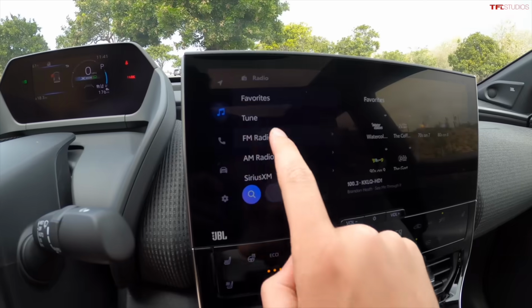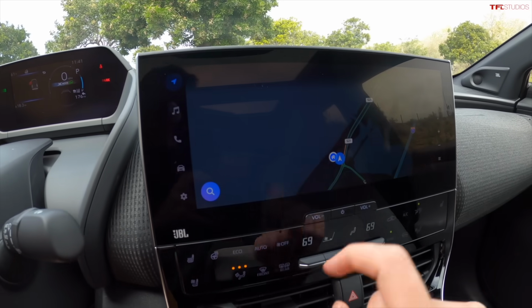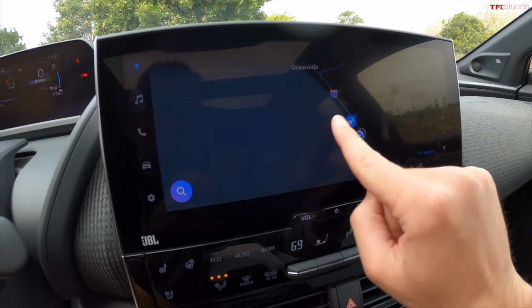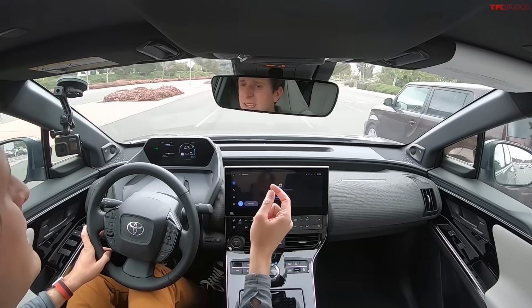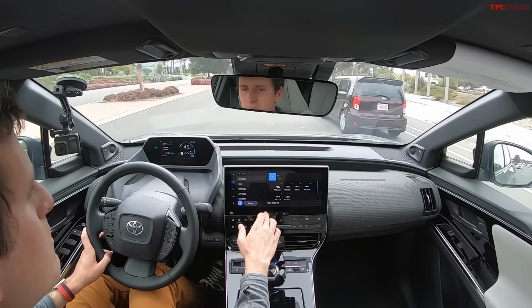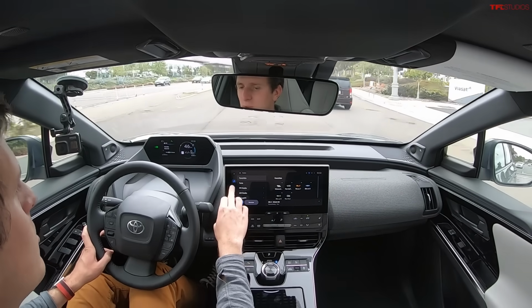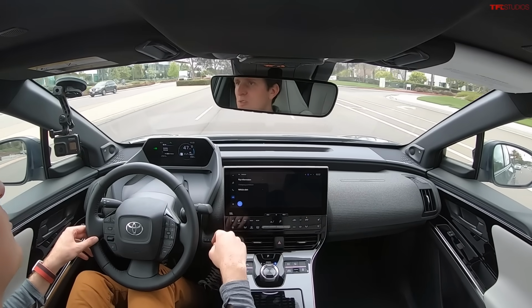So we've got a 12.3-inch touchscreen display as the main display, very similar to what you'd find in the new Toyota Tundra. So it's got user profiles, standard wireless Apple CarPlay, standard Android Auto. It's overall quite easy to use, quite snappy. I would like to see a volume knob instead of these volume buttons, but yeah, it's very self-explanatory, and it doesn't distract too much from the driving experience, which is nice.